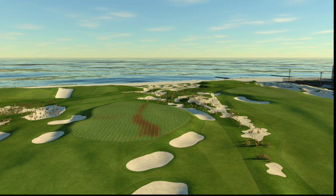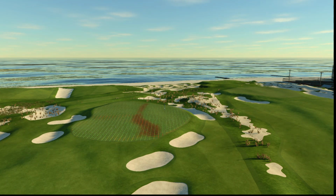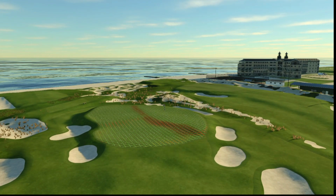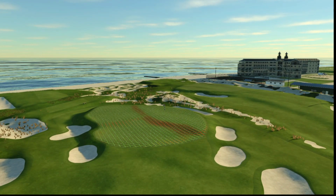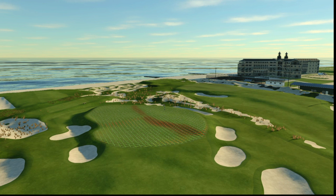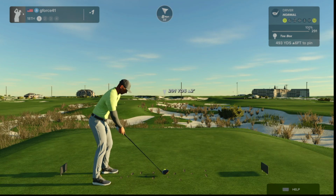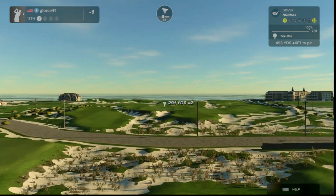Are you kidding me? How cool is that? Okay, so that is definitely a shelf and a half to bring it home. Absolutely fabulous, exciting hole to finish on. Can you imagine this test in championship condition back in the day? It must have been absolutely spectacular.